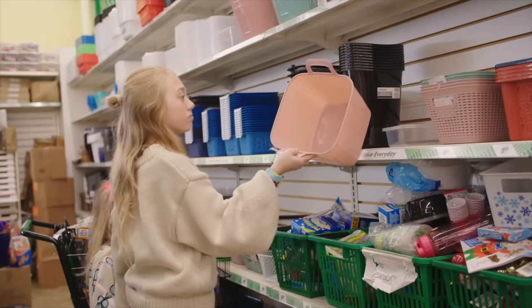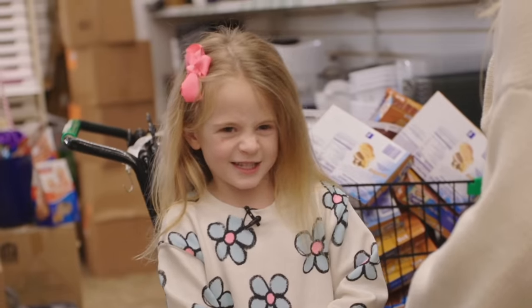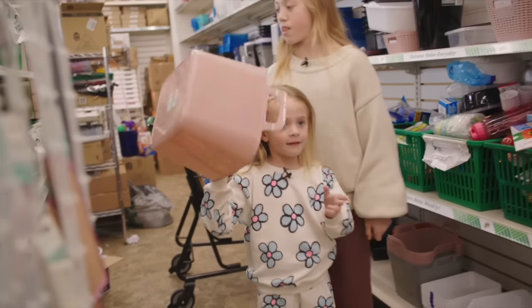Well, that could be perfect. It has handles. Here you go. Big. Posie, can you carry that? Does it feel strong? It's not gonna break. It's a good basket. You can put a lot of stuff in it. Okay, so now you can just walk down aisles and you put as much stuff in it as you want. We only have 5 minutes, okay? I think that's a good one.